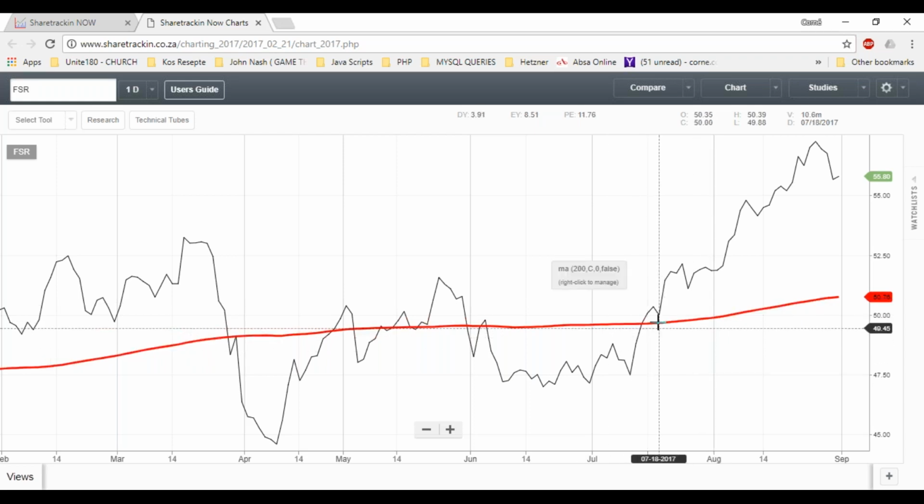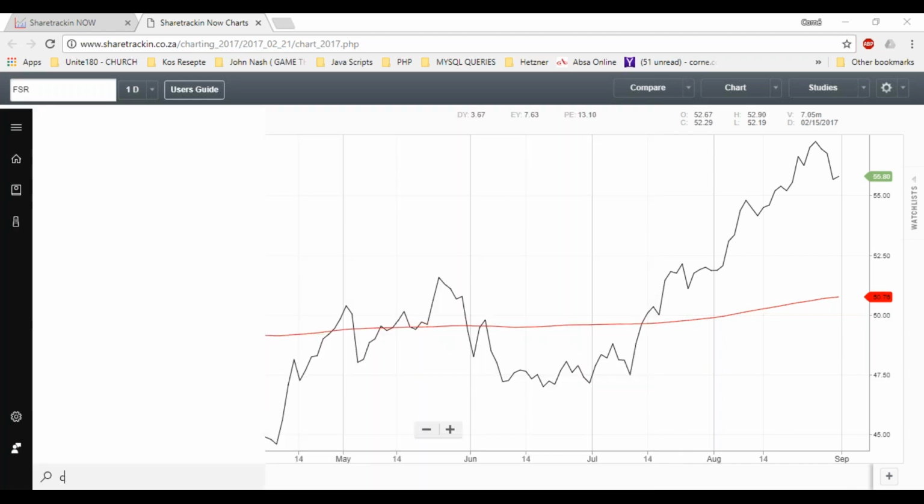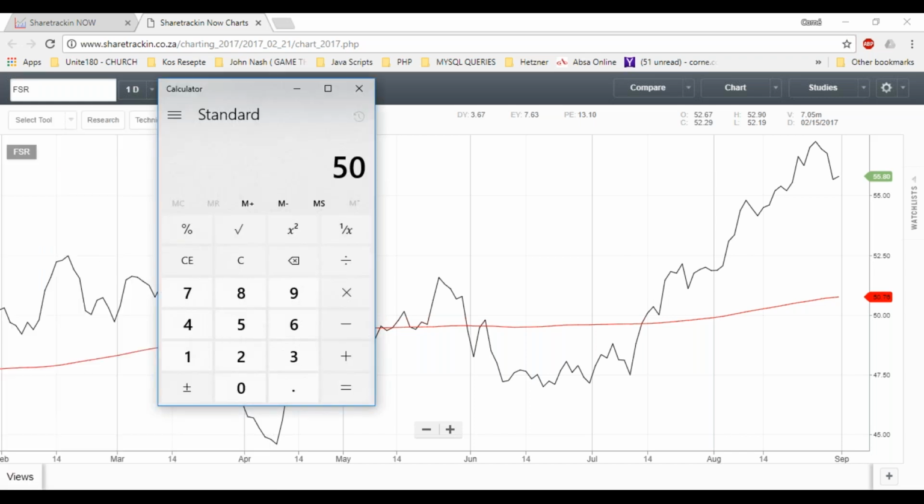Now, in this example, we bought the share on the 18th of July, and the closing price there was about 50 Rand. That's important because if we open up our calculator, let me just get my calculator up and running. Right, so we bought the share for 50 Rand, and let's say, for argument's sake, we use a 10% stop. If I'm using a 10% stop, that's including brokerage, and my brokerage is approximately 3.5%, depending on which broker I'm working with. If I deduct that 10% from the 50, my stop is about 5 Rand. That means that if the share price moves back down to about 45 Rand per share, I'm out of it. I'm going to sell it.